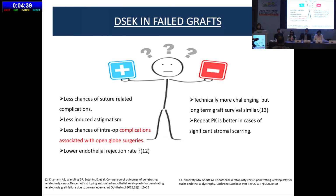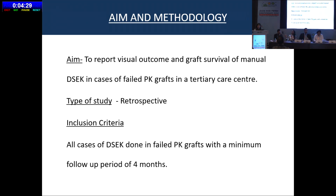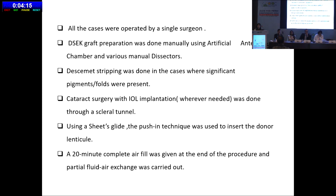These are the advantages and disadvantages of doing a DSEK in a failed graft. The most significant advantage is fewer chances of intra-op complications, especially expulsive choroidal hemorrhage. So we decided to conduct a retrospective study to report the visual outcome and graft survival of manual DSEK in cases of failed PK grafts in a tertiary care center. We included all cases of DSEK done in failed PK grafts with a minimum follow-up period of 4 months. All the cases were operated by a single surgeon and DSEK graft preparation was done manually.